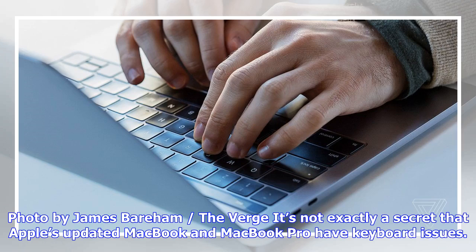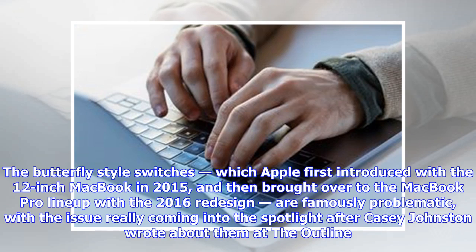It's not exactly a secret that Apple's updated MacBook and MacBook Pro have keyboard issues. The butterfly-style switches, which Apple first introduced with the 12-inch MacBook in 2015, and then brought over to the MacBook Pro lineup with the 2016 redesign, are famously problematic, with the issue really coming into the spotlight after Casey Johnston wrote about them at the Outline.